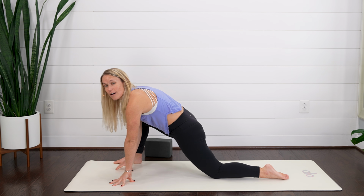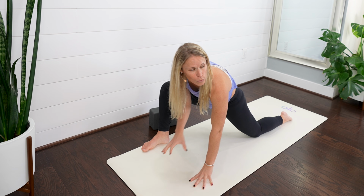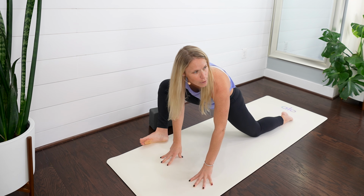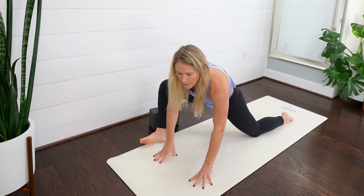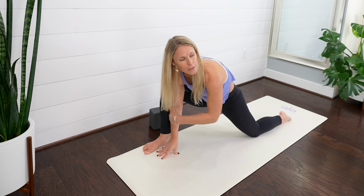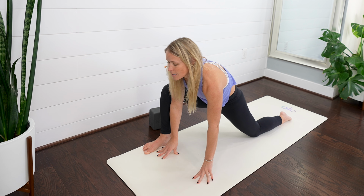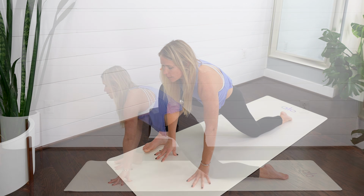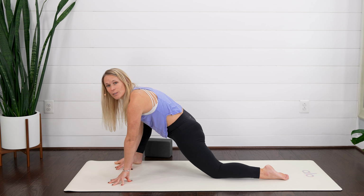On our inhale, we are going to take the right leg, rotate the leg out to the side, but we want to make sure that foot stays down on the ground. We're not rolling to the outside. Exhale, bring that leg back in. Push that right knee into your right elbow. Legs thinking in towards each other. Good. Inhale, let it rotate out towards the side.